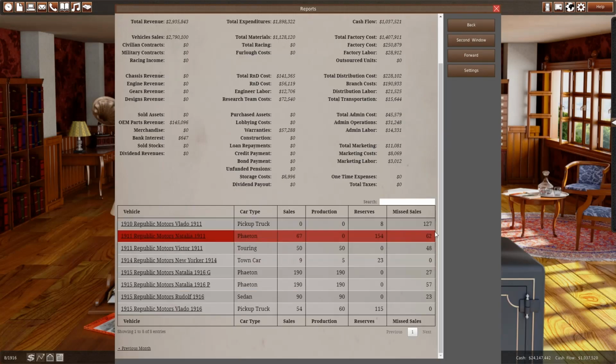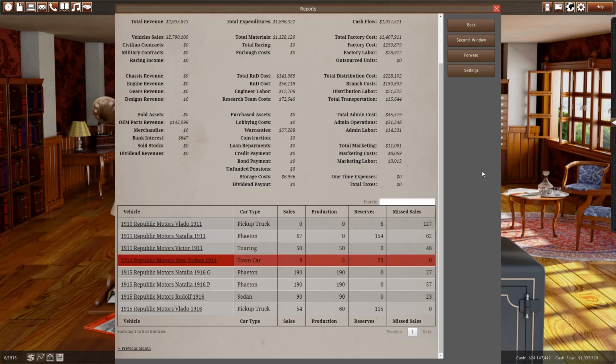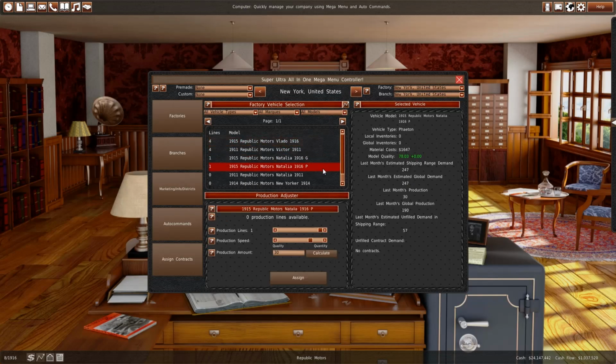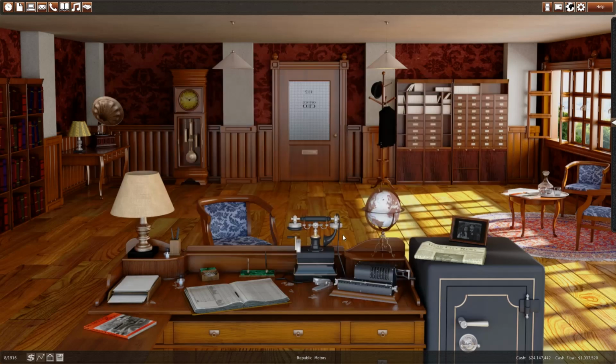Okay, and Natalia's best sales. Victor. Oh, I wanted to increase the production of the 1916 Platinum Natalias. I'm making 30 here in Philadelphia. Okay, let's make 120 of them. It's going to drown the model a bit.